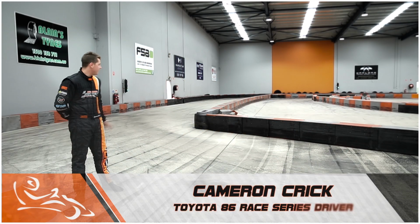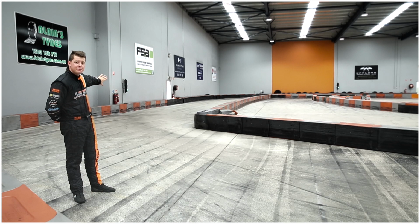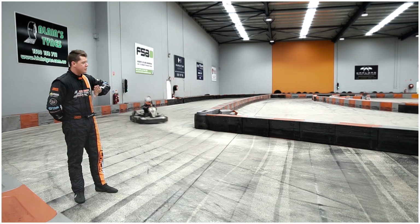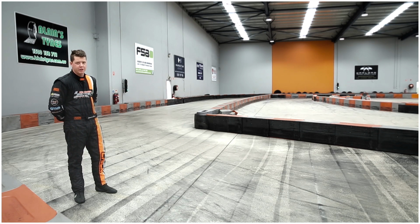So here we are at turn number 7, easily the fastest corner on the track here. So you're going to be coming down the back straight as far over to the barriers as you can with your foot flat onto the accelerator. Keeping in mind you're going to need to turn in a little bit later than normal, so the kart's positioned over to the left, getting ready for a heavy brake into turn number 8, which we'll touch on next week.